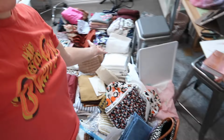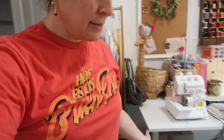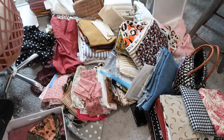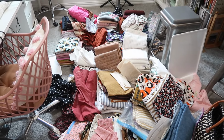I cannot find my black fabrics. I have a bunch of them, and they're nowhere to be found. So here is... this is a fabric. Okay, I cannot find my black fabrics. They're nowhere to be found.